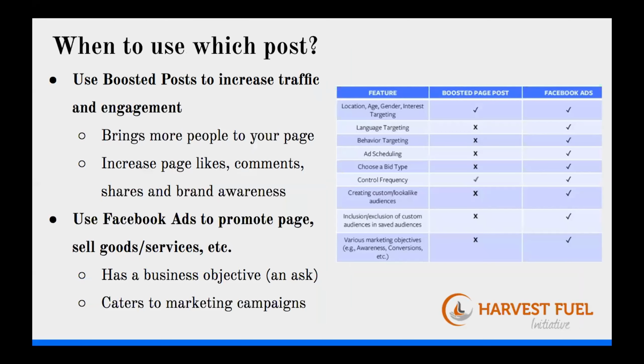So now the question is when to use which post. We recommend boosted posts when your goal is to increase traffic and engagement. Boosted posts essentially bring more people to your page, increase page likes, comments, shares, and brand awareness. When you're trying to get more likes, more followers on your page, you want people to have conversations, building that engagement, we definitely recommend boosted posts because you're taking an already successful post and sending it out to a wider audience for more people to see. Again, great way for people to be active on your page, give your page a like, give your posts a like. So that is when we would recommend to use boosted posts.